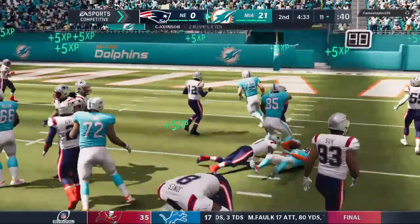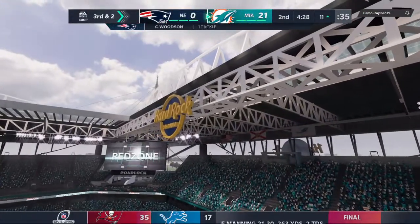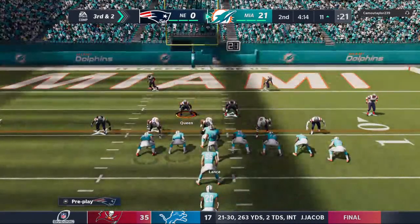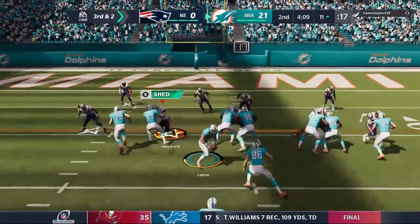And he's brought down just outside of the 10 at the 11. The ball carrier. And there's a run to be happy with. Good, solid yardage. He'll take that anytime you hand the ball to him. Makes it 3rd and 2.